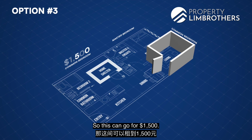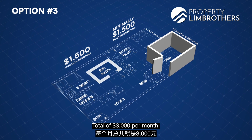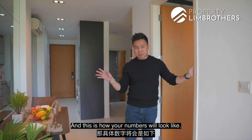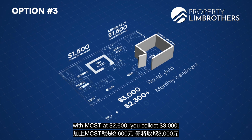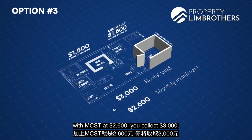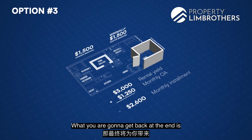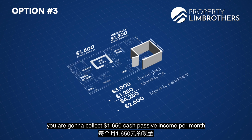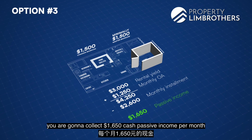So this can go for $1,500. Your master room can minimally go for $1,500. Total of $3,000 per month. And this is how your numbers will look like. So with a monthly installment of about $2,300 plus MCST at $2,600, you collect $3,000 plus your ordinary account of $1,250. What you're going to get back at the end is you're going to collect $1,650 cash passive income per month into your pocket.